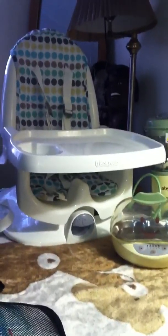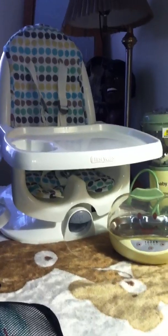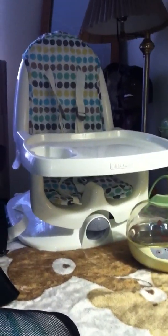So I definitely recommend an extra saucer or any kind of activity center that makes them stand in a little seat, and it doesn't move, so they can't walk around. It's not a walker, but the extra saucer brand is really good. And that was number 6, because the playpen was number 5.